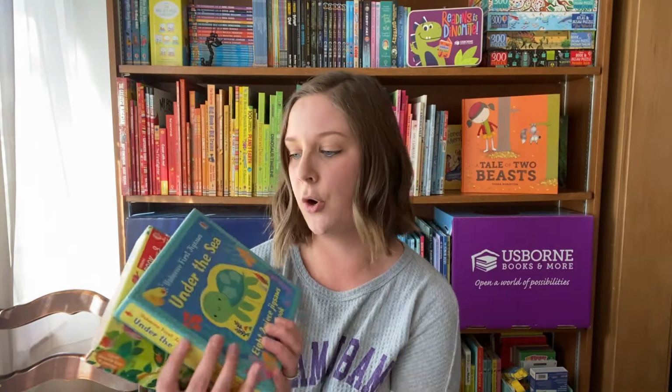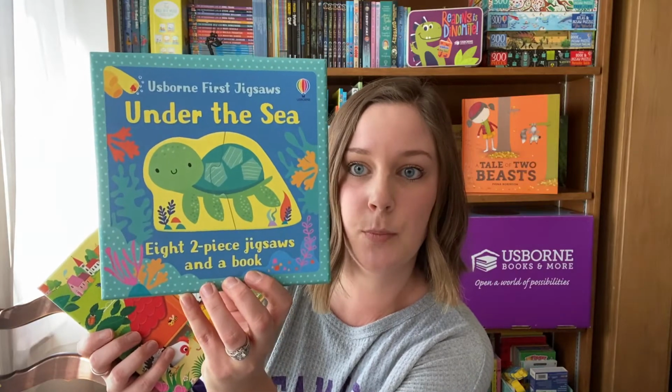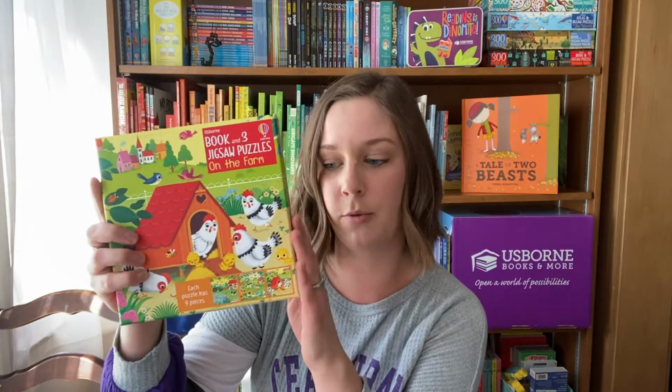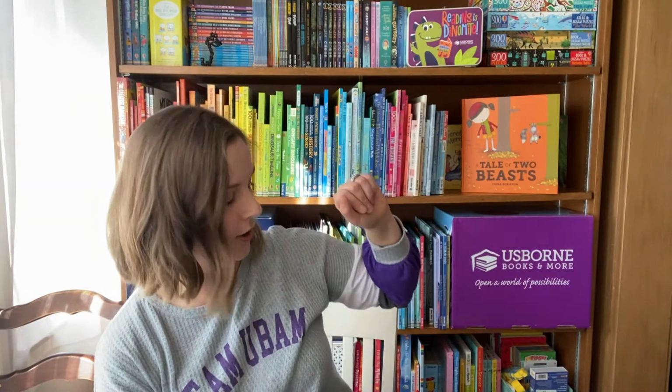And my family's favorite activities are our puzzles. So my boys are 1 and 3 again, and we like these 2-piece puzzles. That's a great introduction to puzzles. My 3-year-old enjoys the 9-piece puzzles. There are 3 of them in there. We have a couple between like 25 and 100. We also have our 100-piece puzzles. They all come with a book, and we also have a couple 200 and 300-piece puzzles.